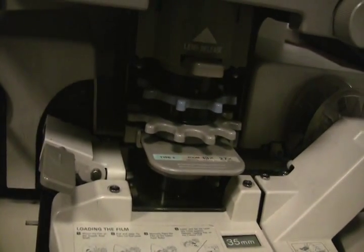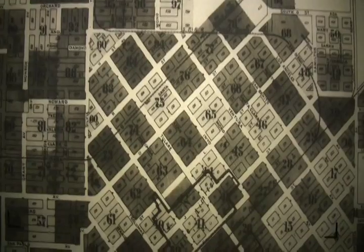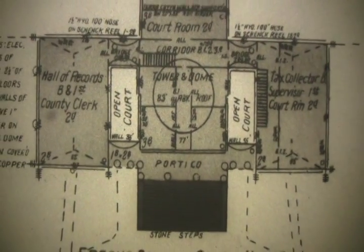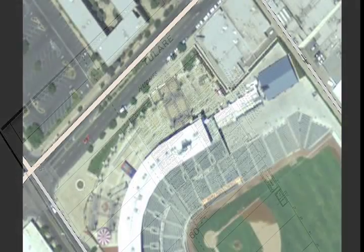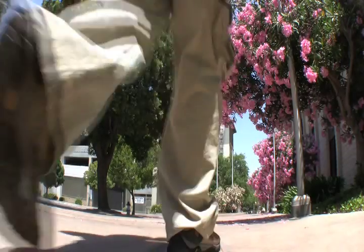This is where another valuable tool in the search comes into play. I routinely refer to the old Sanborn fire insurance maps, which are found on microfilm. The Sanborn Company was commissioned by incorporated cities such as Fresno to document properties with highly detailed maps showing with precision every location. I use these to cross-reference with modern satellite images, especially if a street or intersection no longer exists. Next is the fun part, hitting the streets and finding the location today.